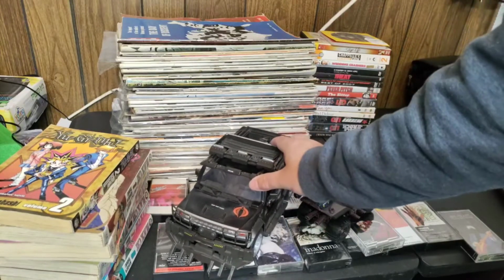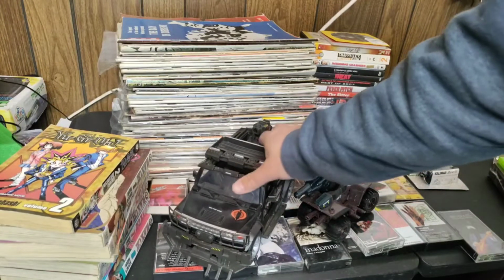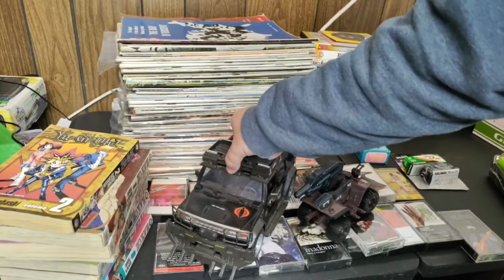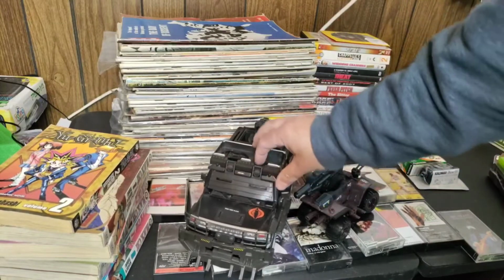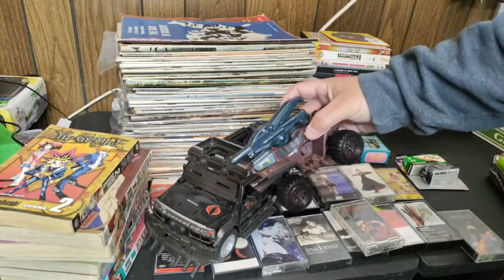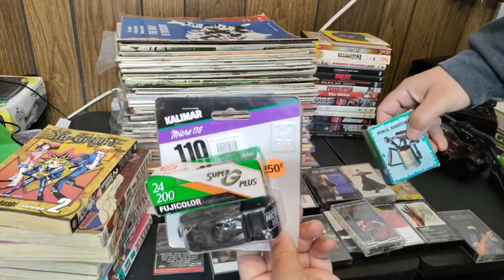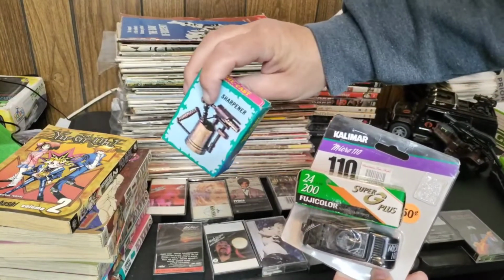This one's actually cool. This slides forward, up pops a gun. It's got the 3 missiles in here. If you slide it forward all the way, it's got some, can't get it out now. It's got some armor for the windows and stuff. That's pretty sweet. And this little ATV's got a gun on there. So yeah, something cool.